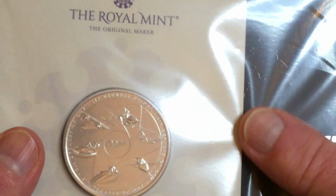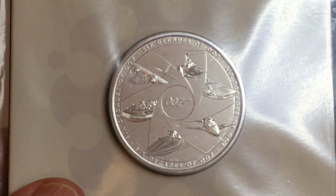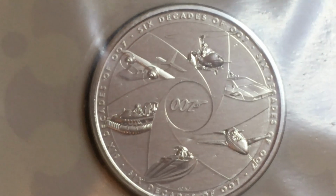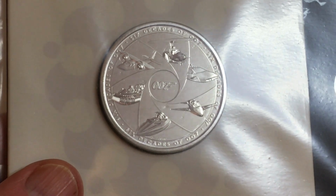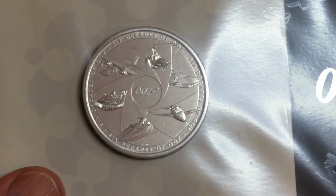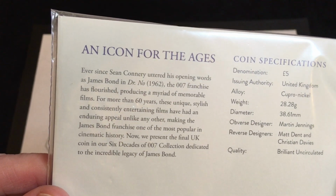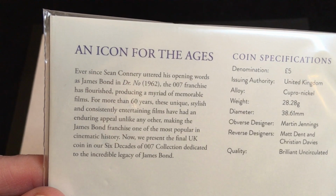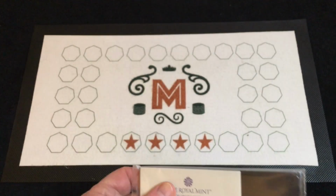So again, we've got this weird packaging. It's not as gritty as the last one, but it's a lot better. We've already got the designs on there that we've seen from the previous 6 coins. The design is done by Matthew Dent and Christian Davies. I'm not going to bother opening up the package, so you can read that if you want. Just stop the video, pause it. And we've got the specs on the other side.